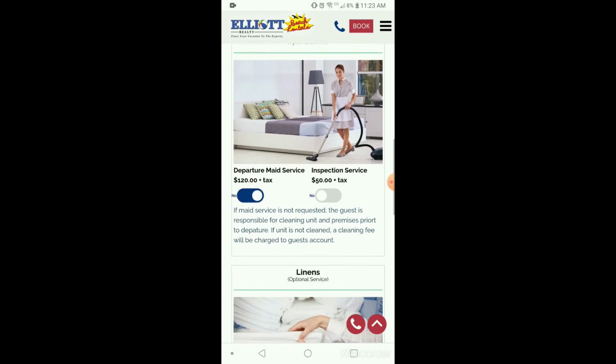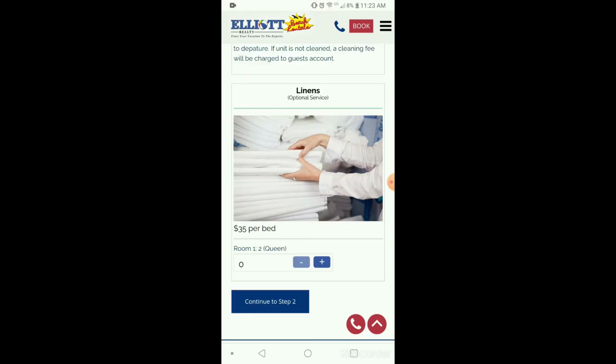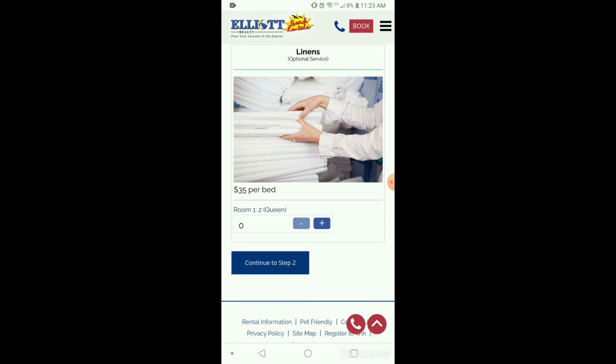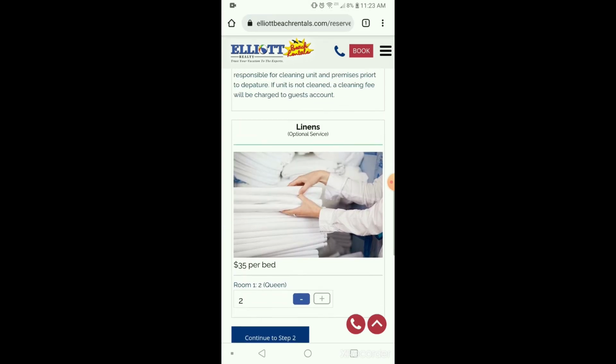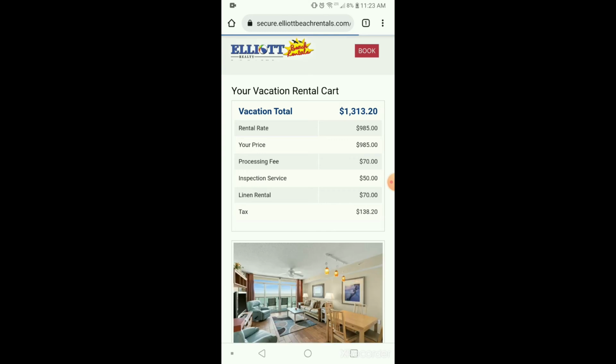A lot of time on this site, you would have to make sure that you could either choose that you will do the cleaning after you check out, or you have the maid service there to do the cleaning. So it's cheaper to do your own cleaning after you check out, but they still come in and do a little spot cleaning. So make sure you also check that you want your linens, because these are vacation rentals. So a lot of times they have the cleaning places that come in and bring clean sheets, clean covers, all that stuff. Unless you bring your own, you want to make sure you check that.